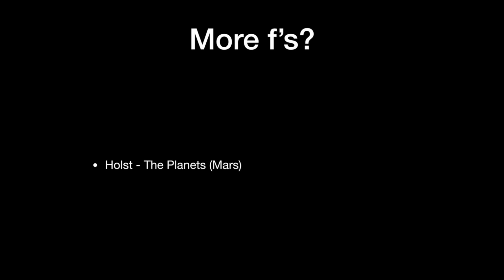How about more Fs? A great example would be from the final bars of Mars in Holst's The Planets. Many of you will also recognise this from the similarities between it and a small section in the main titles to Star Wars.